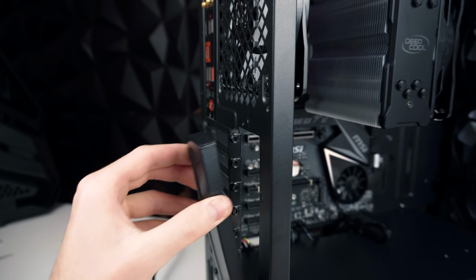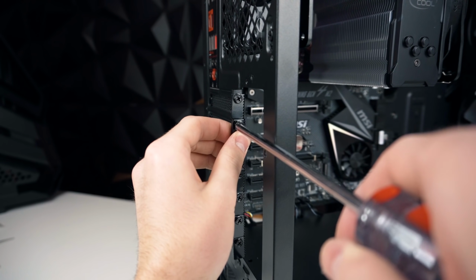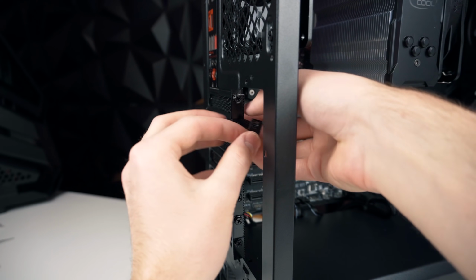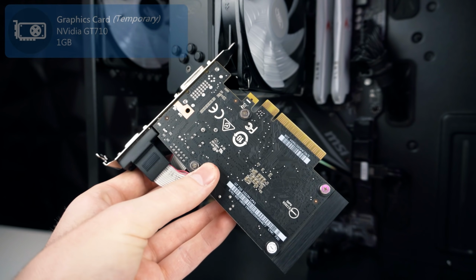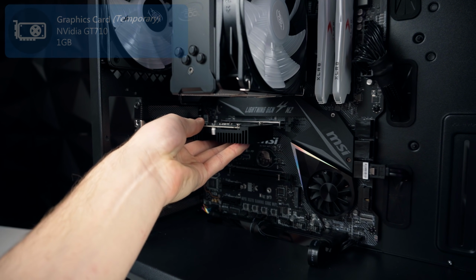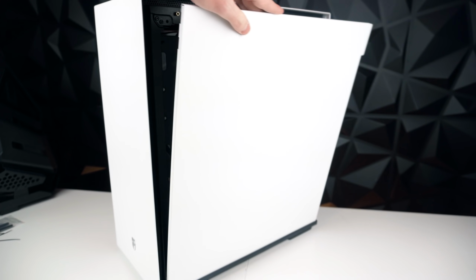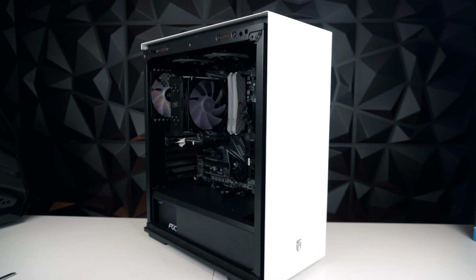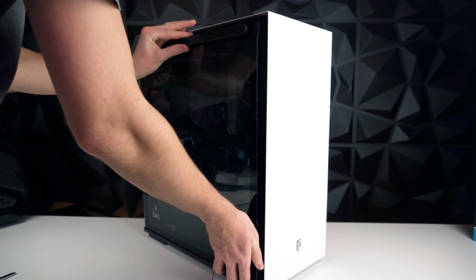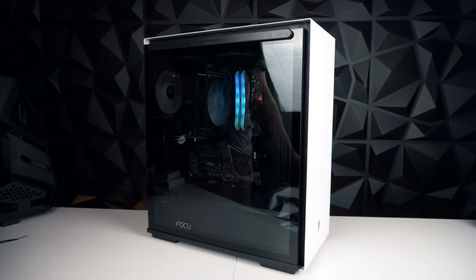You'll first want to get rid of this bracket by removing the one screw holding it down, and you'll want to remove just one PCIe slot cover, the one second from the top. Now you can go and grab your glorious, amazing GT710 or whatever temporary graphics card that you're using, push it into the PCIe slot, and use the same screw that we removed from the PCIe slot cover to fasten it into place. Put both of the side panels back on, and the PC should be ready to boot.